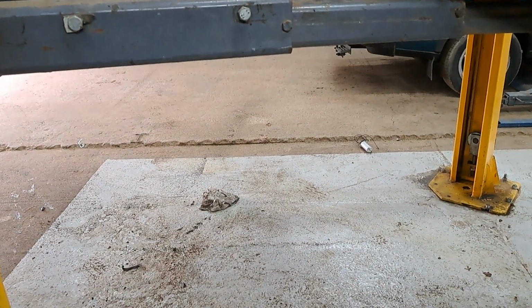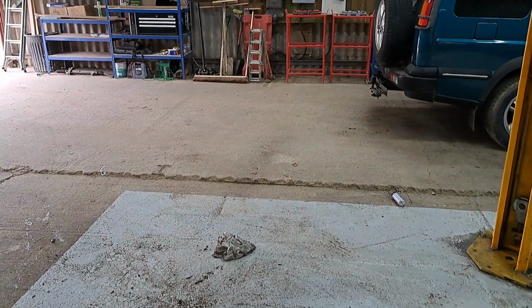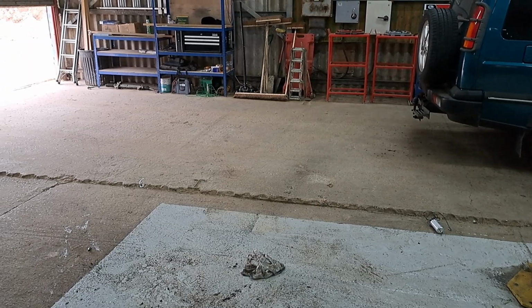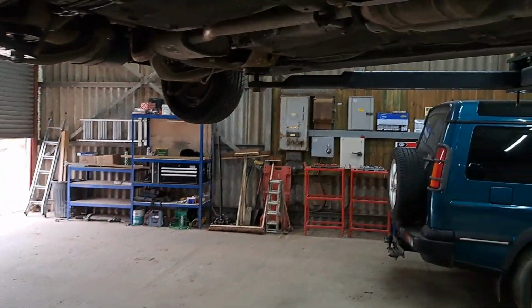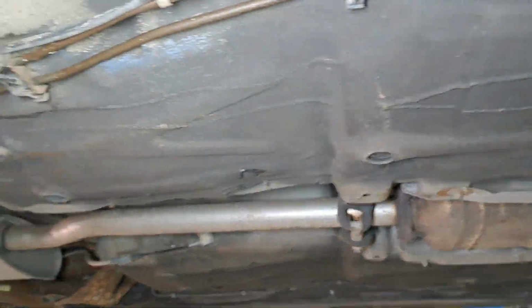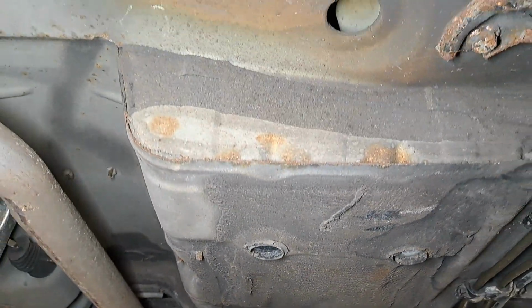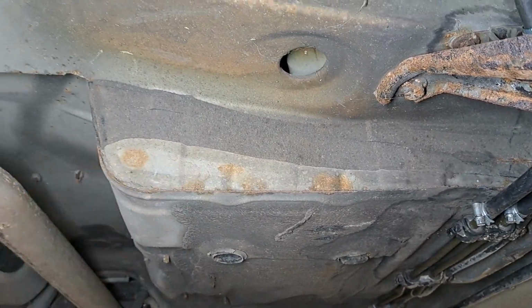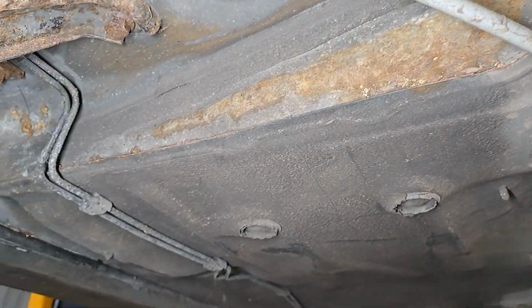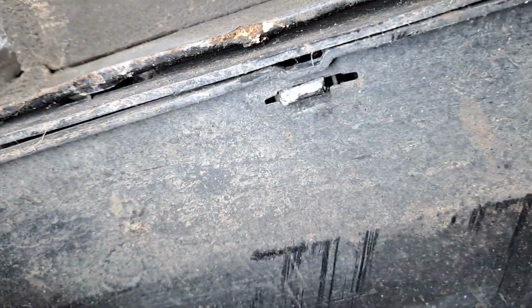But this one, it's a survivor. It's going to need a bit of tidying up underneath, but it is a survivor. So we come under here. I mean, look at this. Look at it. You can see there's a tiny bit of surface rust there. Normally, they're gone. Normally shot, aren't they? Yeah, normally shot all the way across here. Light surface rust. Even the sills, they were terrible. But the sill lips, a couple of bits of rust.